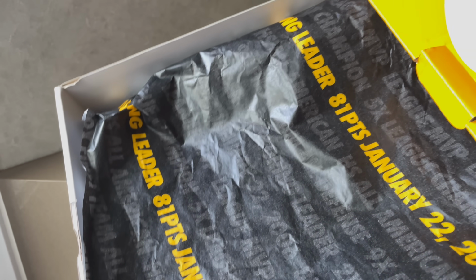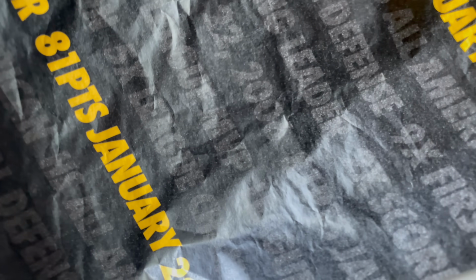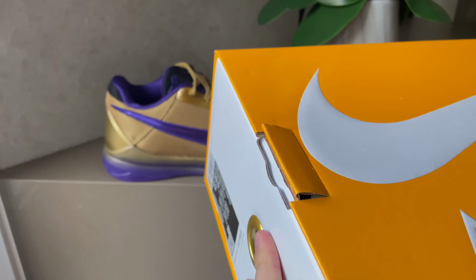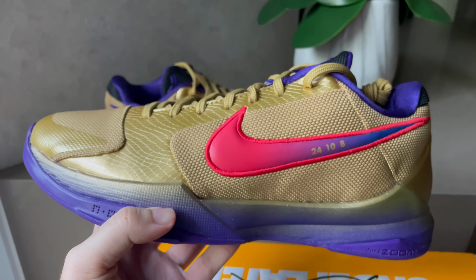Inside of the box, let's take a quick look. We have some details right here. Of course, we're highlighting Kobe Bryant's 81 points right there. Some other accomplishments doesn't really show too well from here. You guys can see 5 times league champion. Bunch of cool details right there. Really love when they do special boxes. But let's get right into the sneakers themselves.